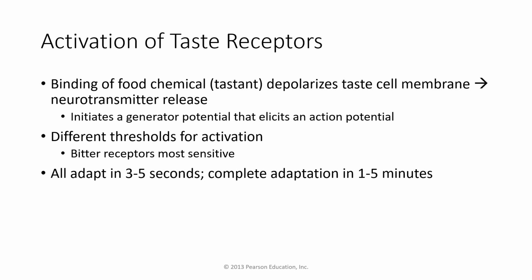So all adapters, they're going to adapt in about 3 to 5 seconds, with complete adaptation in about 1 to 5 minutes. It's that first couple tastes of food that really hooks us in. And then we just continue to eat to make sure that we're full, or past full sometimes, if that's what they're dealing with.